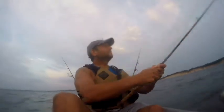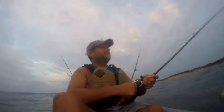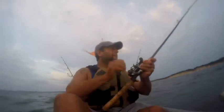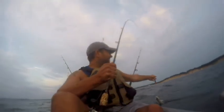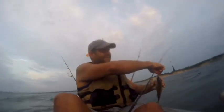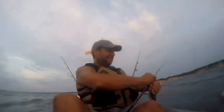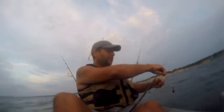Porgies are fun. Anybody just starting out, they're real easy to catch and they're a lot of fun. I used to take my kids doing this, and it's easy to do. Here's a little bit bigger one, but nothing crazy. But for being 200 yards off the beach.